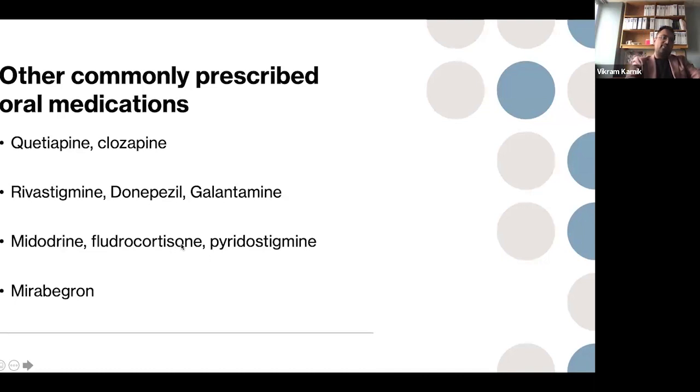The third category of medicines here goes back to one of those other side effects we were talking about, which is lightheadedness. Lightheadedness, again, can come from either the disease or from the medicines themselves. And if you can't back off on some of the blood pressure meds or some of those prostate meds, these are the medicines that we tend to use for the lightheadedness.